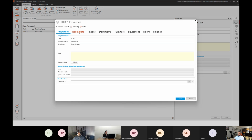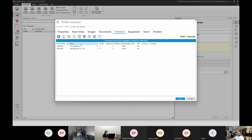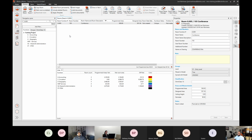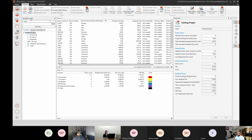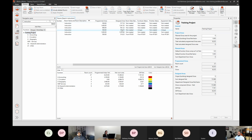And again, that template can start to have information here. I can have room data that's applied to it. I can have the furniture requirements for that particular room as it relates to the equipment and doors and so on. And then what that basically allows me to do is that now I can come here and look, for example, for all the instruction rooms inside of my project. And where necessary, I can start to highlight these rooms. And what I'll do right now is based on the instruction room that is around 500 square feet in area.